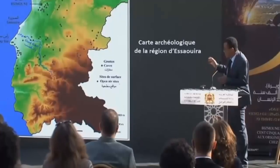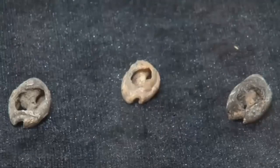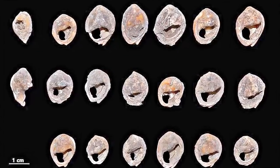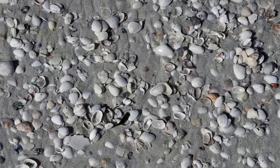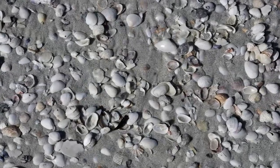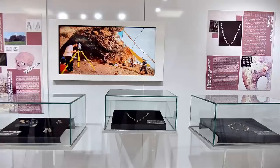Speaking at a press conference organized by the Culture Ministry, Bouzougar said similar ornaments had been found across the Middle East and Africa, dating back between 35,000 and 135,000 years. "These people searched for the same type of seashell despite the existence of many other types," he said. "This shows that they shared something. Maybe there was even a language," he added. "These objects traveled over huge distances."